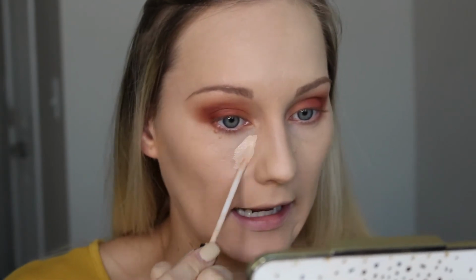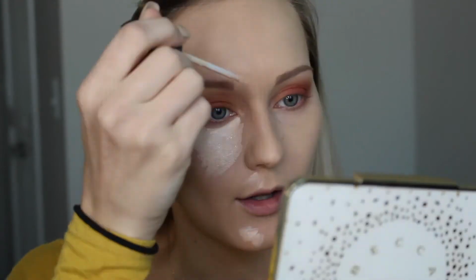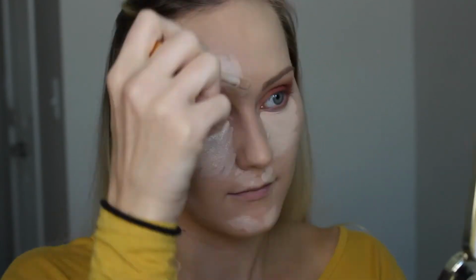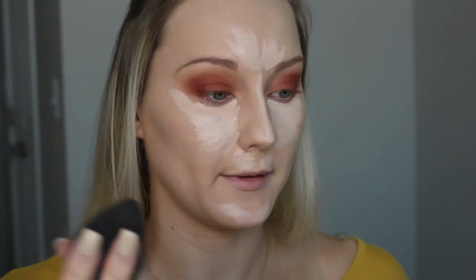So the Tarte one is definitely a lot thicker than the Maybelline one, but I just love the Fit Me concealer, so I'm going to be using these two. So I'm using the Fit Me concealer in the shade 15 Fair. And then I'm just going to take my beauty blender and blend it in.